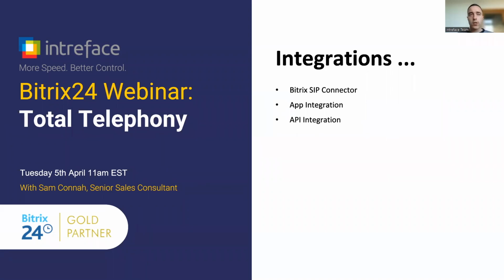We did have a question come in earlier on around the call rates, so I hope we've been able to answer that for you. The call rates are based on a per minute charge. So based on what country you're calling to, you will be charged per minute based on that call duration. Okay, so that's how the outbound call rates are classified in terms of a cost based on the country you're calling to, and it's a per minute charge.